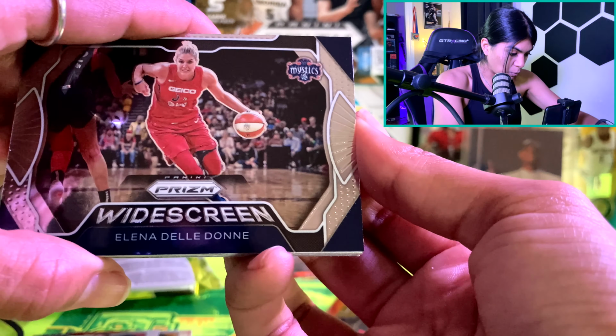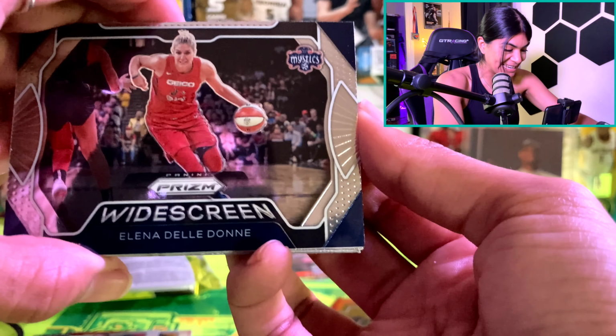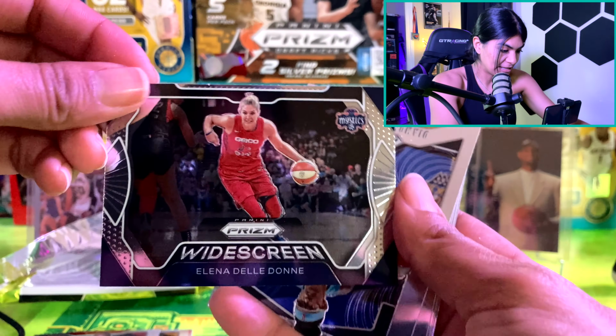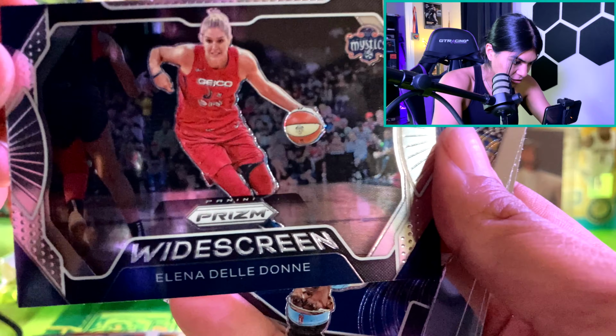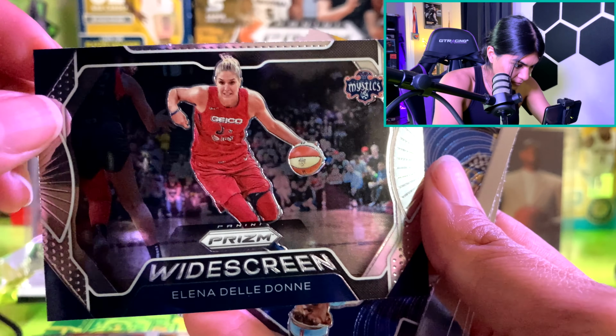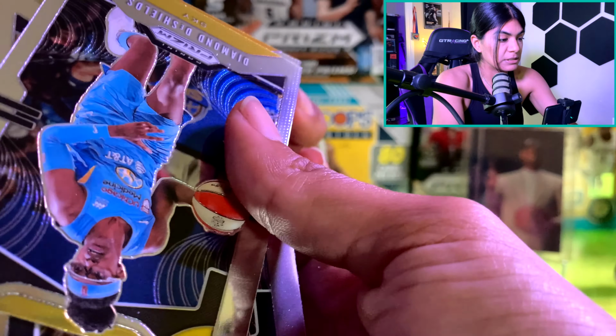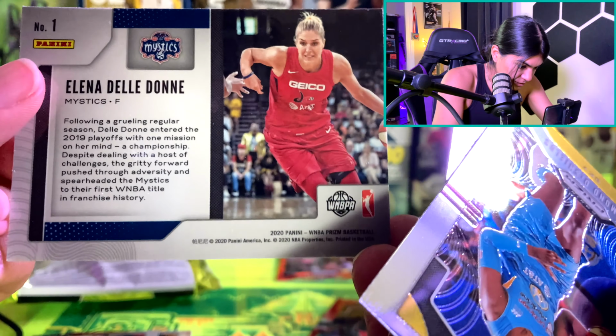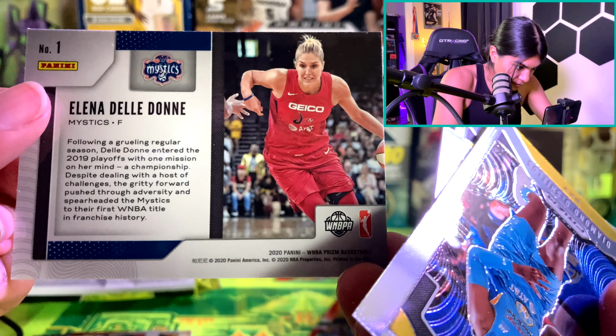Ooh, what's this? It's a Prizm widescreen. Elena Delle Donne. Okay. All right. So I have the luck. This is such a nice card. Look at that. Let's see the back. What else does it say here on the back? Number 1, Mystics. Okay, awesome. That one's for sure getting a sleeve.